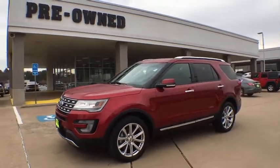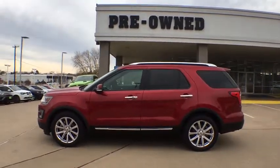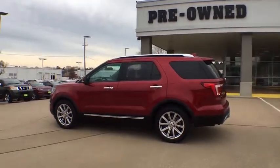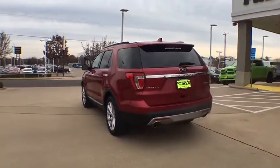2016 Ford Explorer. You've got a lot of capabilities to call on in a Ford Explorer. Don't underestimate your choices. This vehicle has less than 90,000 miles. Here are some of this vehicle's great options.